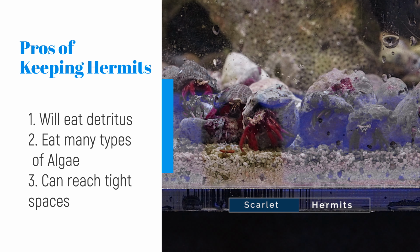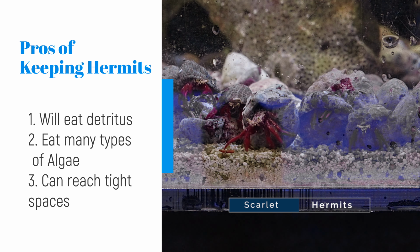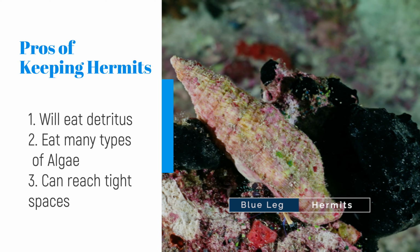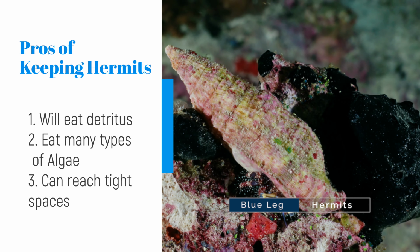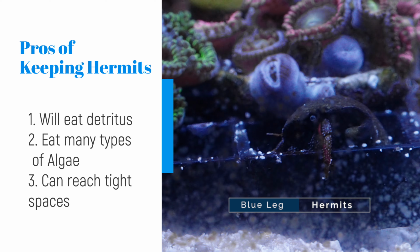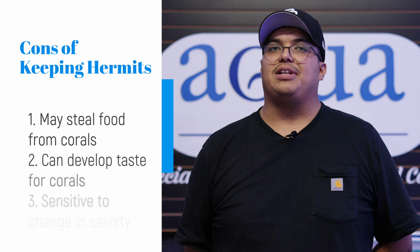Many hermit crabs will eat detritus or extra food that is missed by our fish or corals during feeding, thus keeping our nutrients from getting out of hand. They often will eat many different types of algae, but are especially good at eating hair and turf algae. And they can easily get into the little nooks and crannies of our rockwork that might be out of reach for our tangs and other animals. Some of the cons are as follows.